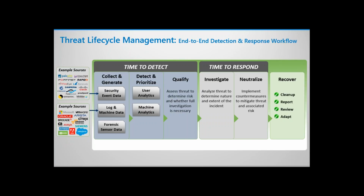And then it'll be back to the analyst team to do a clean-up, report, and review on it, and then maybe adapt and put that information back into the LogRhythm Security Intelligence platform so we don't see it again, or it gets a higher risk level next time, so next time we can act on it quicker.